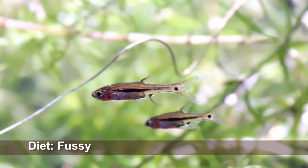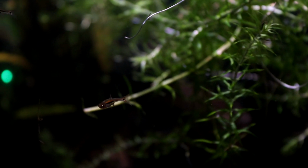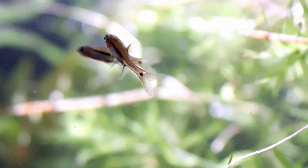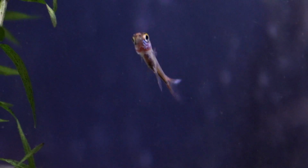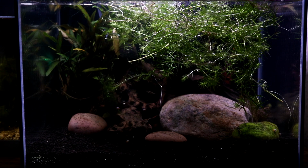When it comes to diet, the first obvious issue is that you're trying to find a food that's actually small enough for them to eat. Even the smallest of micro pellets are too big for them. Very finely crushed flake would be small enough, and ideal if you can get them to actually feed on it. But, and certainly with mine, I have a strong suspicion that all of the ones coming into the hobby are actually wild caught, as mine will flat refuse to eat anything that isn't wriggling.